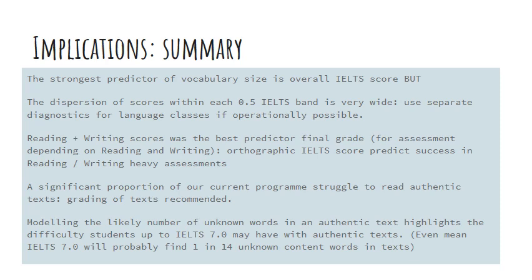So, almost done, but the implications of this, well, here we go. The strongest predictor of vocabulary size, receptive vocabulary size, is overall IELTS score and not any of the individual scores. But the dispersion of scores within each 0.5 IELTS band is very wide. Why don't we just use separate diagnostic tests and vocabulary tests for language classes on pre-sessionals and foundation courses?